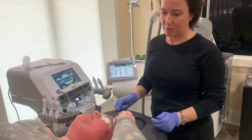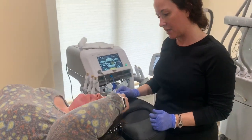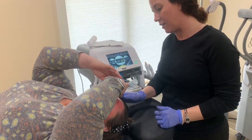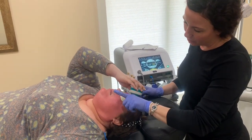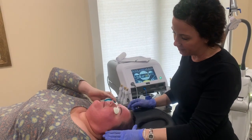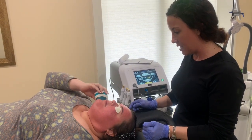For the IPL treatment, you're going to want to see a generalized redness of the skin. Lacey has a lot of redness on her face anyway. In patients who have a lot of obvious browns, the browns will already start to come up. So you're going to see generalized redness, some erythema, some puffiness in the face. Sorry, the erythema is the redness in the face. The edema is going to be the puffiness in the face.